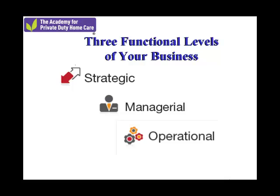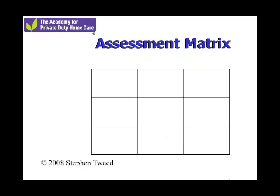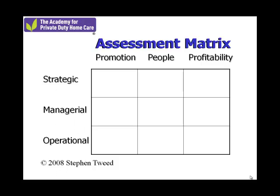As we looked at the three pillars and the three levels, we realized that we had a 3x3 matrix, and we found that that would be helpful in thinking about a model for your business. We look at the three pillars: promotion, people, and profitability, and the three levels: strategic, managerial, and operational. And then we ask ourselves, what goes in each of those 9 boxes?